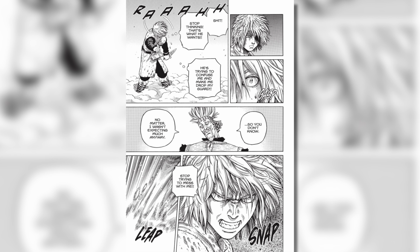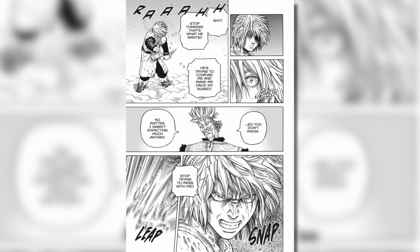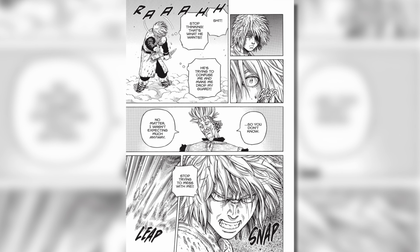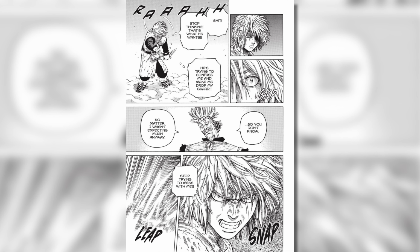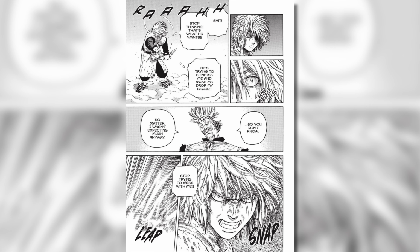And Thorfinn thinks back to his father before thinking, shit, stop thinking. That's what he wants. He's trying to confuse me and make me drop my guard. So, you don't know. No matter. I wasn't expecting much anyway. Stop trying to mess with me! And Thorfinn charges Thorkell.